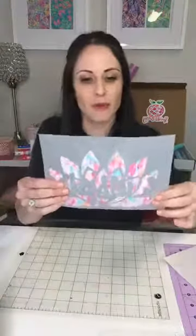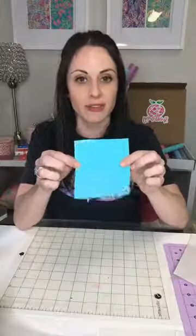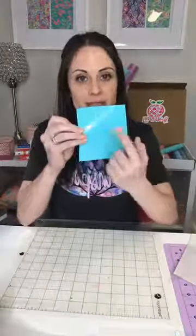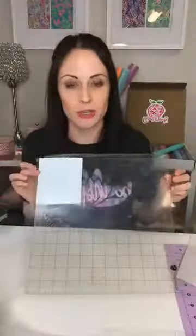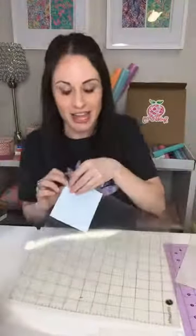I did it before this live though, because sometimes I miss pieces if I do it on the live. Okay, and then just for you guys that have never used solid HTV before, this is actually placed the glossy side down and the white is up, so it would be like this on your mat. And then this you're going to mirror cut, which means you reverse cut it and you're cutting it backwards because you're cutting from the back of the HTV. So that's just a little refresher for you guys.